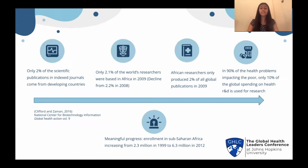To bring up some specific statistics, again from the National Center for Biotechnology Information, only about 2% of scientific publications in indexed journals come from developing countries. African researchers only produced about 2% of all global publications in 2009, and of the 90% of the health problems impacting the poor, only about 10% of the global spending on health research and development is used for research, which is referred to as the 10/90 effect.